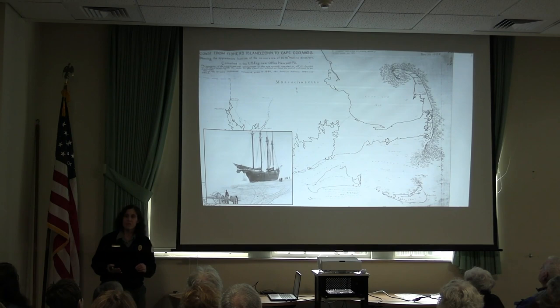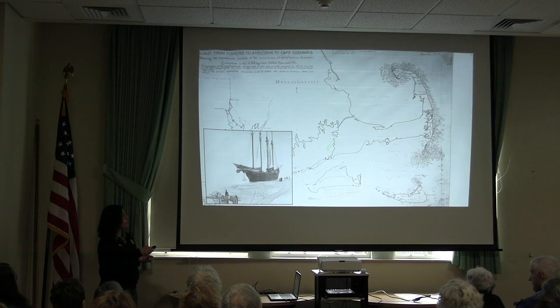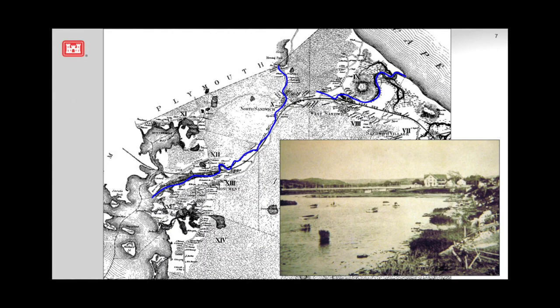So digging a canal through here would help prevent that hardship. And this was not only a great location to avoid the dangerous outer shores of Cape Cod, nature was kind of already hinting, like, this is a good spot to cut through, because in this valley, which is only 8 miles long, we're already two rivers flowing through it.